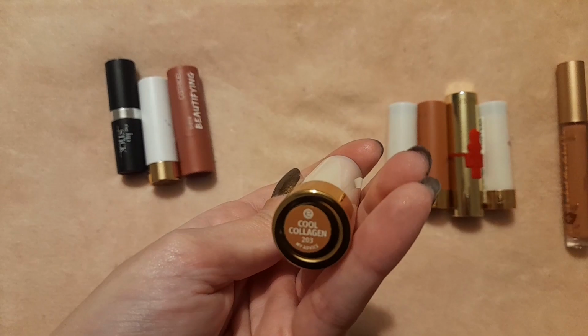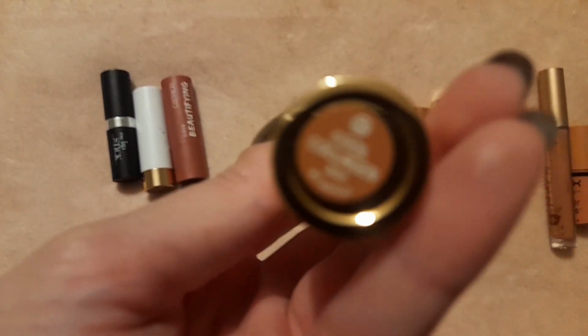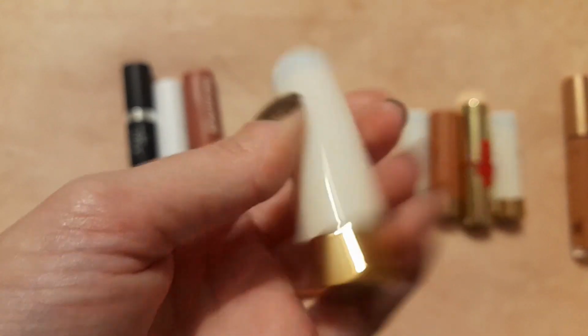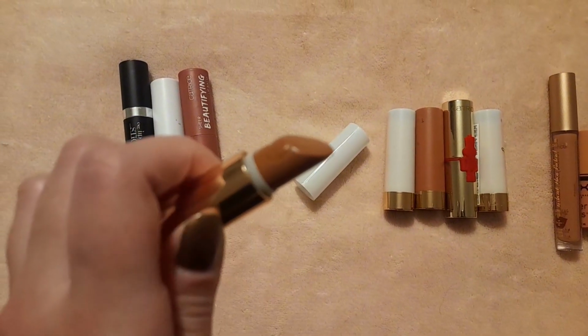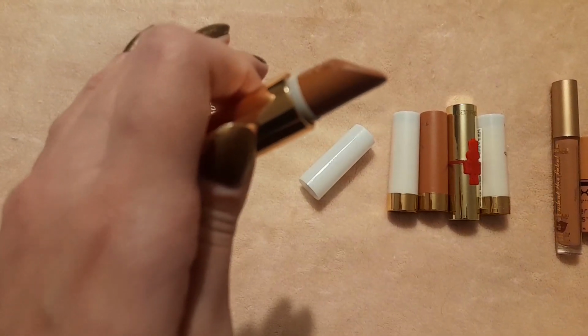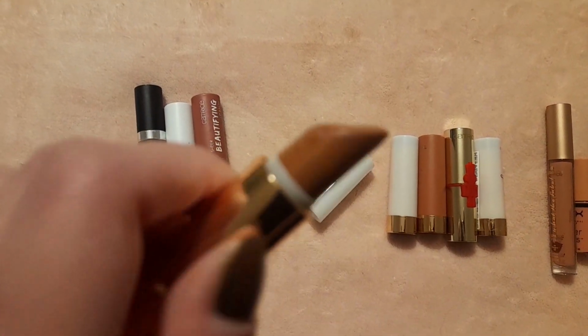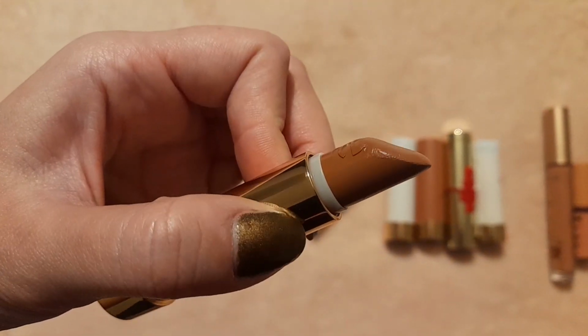Then I have the Essence Cool Collagen lipstick. Come on, focus please. In the shade 203, My Advice. It's a cooler toned. Oh, come on. Help a girl out. It's not really. I'm trying. Oh, there we go.